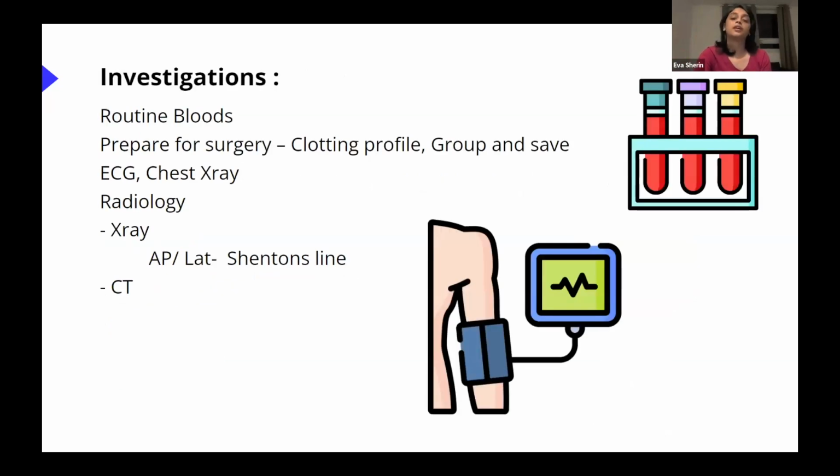Okay, and investigations. These are investigations that you necessarily have to do for your diagnosis and planning of the surgery. So your routine bloods, which are mainly full blood counts, U&Es, CRPs, just to make sure that the patient doesn't have any other infections anywhere. And you can do a vitamin D and bone profile as well to see what the bone quality is for the patient. Then, of course, for any surgery, you need to do clotting profile and two group and saves. Make sure that it's all done and ready to go.